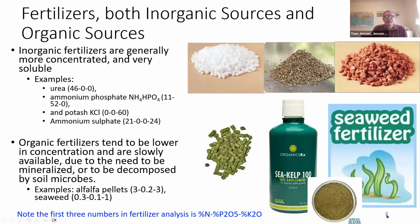So you can get fertilizers. We can use what we call chemical fertilizers or inorganic fertilizers: urea, monoammonium phosphate, potash. But for those growers that are growing organic crops, there are nutrient sources they can use: alfalfa pellets, seaweed extracts, etc. I've worked quite a bit with organic growers, and they need to supplement nutrients to their soils in the same way that commercial farms supplement using chemical fertilizers.